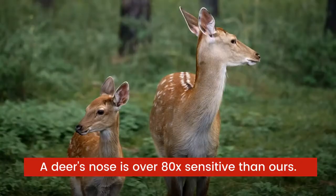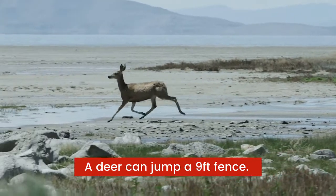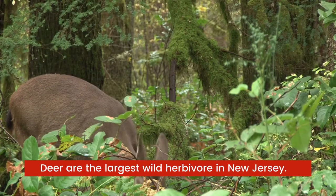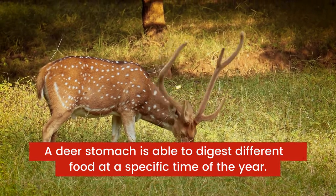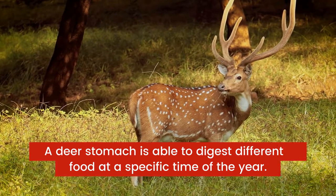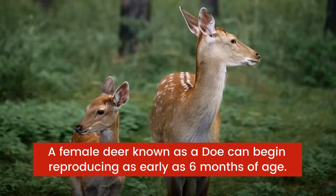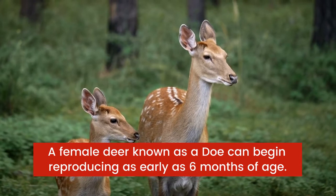Before we get to the exciting part and how we're gonna keep these pesky deer away, let me give you a few fun facts about these beautiful animals that I just wish didn't have such a huge appetite. A deer's nose is over 80 times more sensitive than ours. A deer can jump a 9-foot fence. Deer are the largest wild herbivore in New Jersey. A deer's stomach is able to digest different foods at specific times of the year. There are no natural predators to deer in New Jersey in high enough numbers to affect their population. A female deer, known as a doe, can begin reproducing as early as 6 months of age.